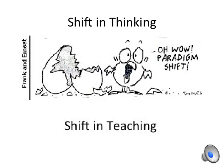Shift in thinking, shift in teaching. As we discussed in earlier modules, the CCSSM and state testing based on the CCSSM has brought about a shift in thinking and a shift in teaching for the nation's teachers.